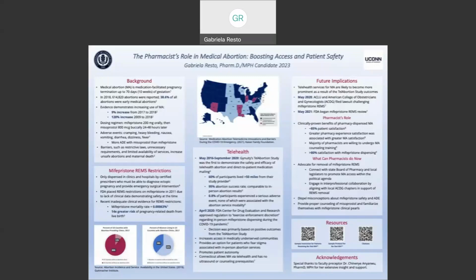So patients would just take the medications in the safety and comfort of their own homes instead of having to go in person in the office. And this study proved that this method was actually highly successful. 95% of participants had successful abortions, and these rates were comparable to in person abortion services. We actually see that adverse effects associated with telemedicine abortion were very similar to the rates and the severity of adverse effects with regards to in person abortion services.